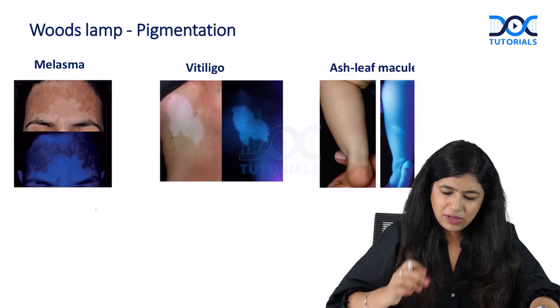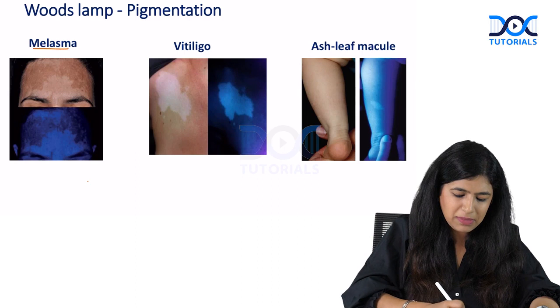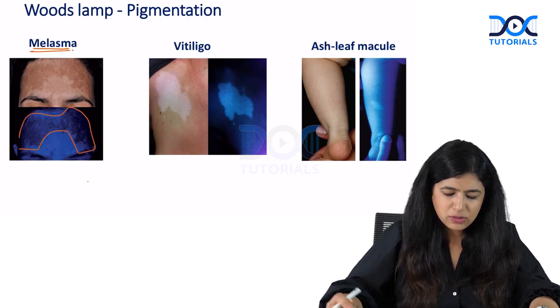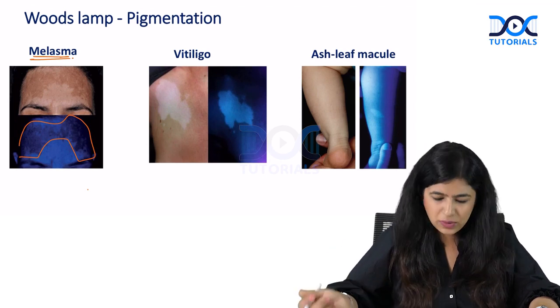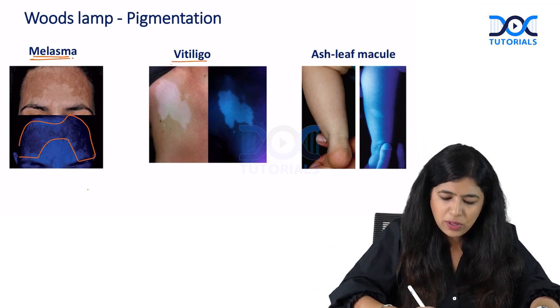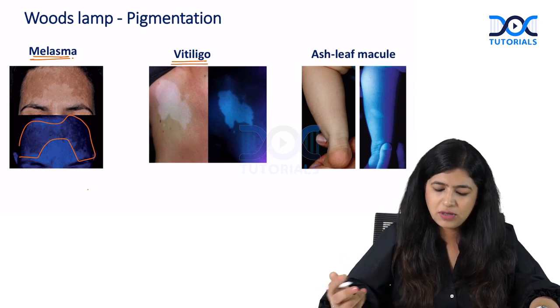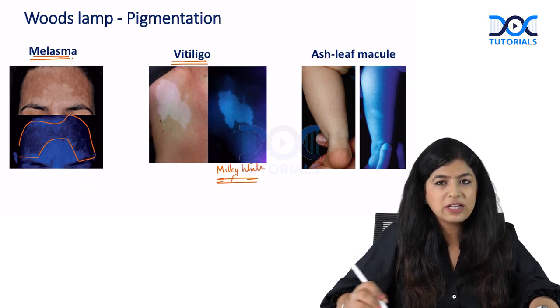Now, in pigmentary lesions, the pigmented lesions like melasma, they become more prominent on Woods lamp. So these lesions become more prominent on Woods lamp. In vitiligo, what you get is an exaggerated dermal fluorescence, which makes these lesions look milky white. So yes, that is what you see in vitiligo.